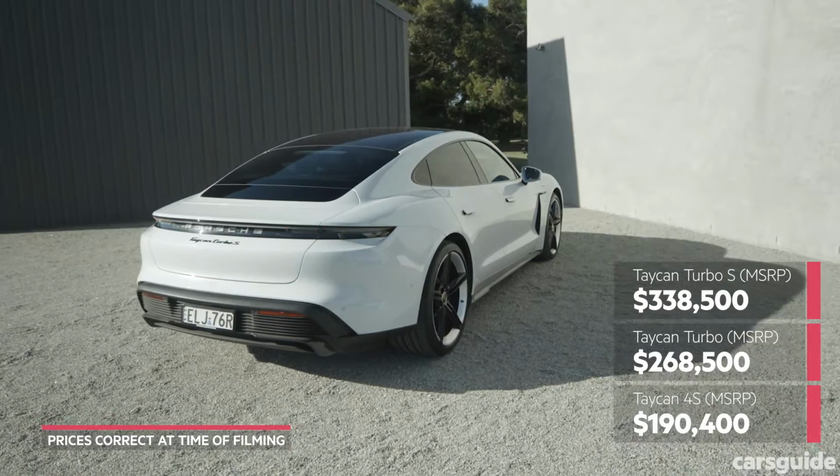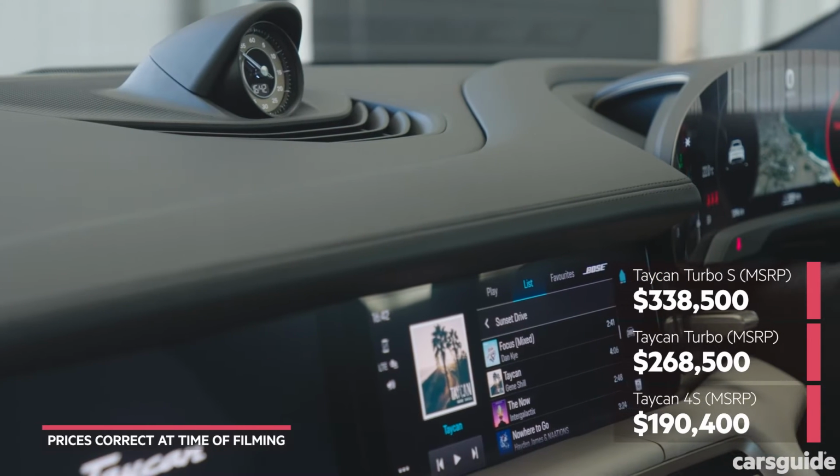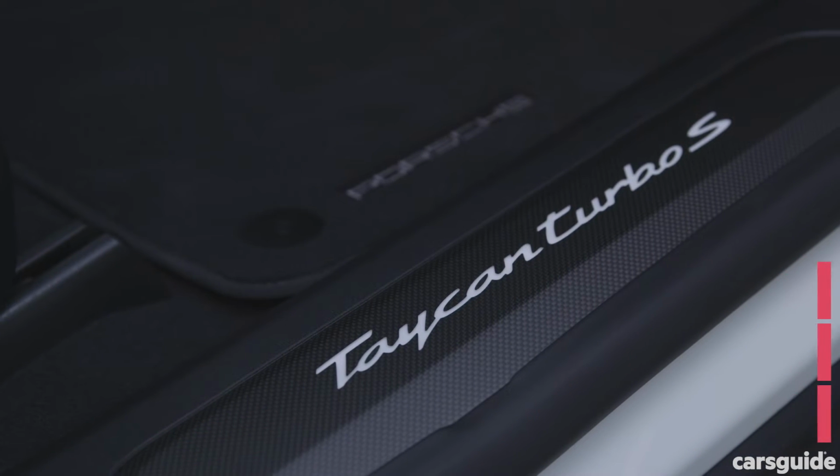Being a Porsche model, the Taycan does come with an extensive list of expensive options, with one that should be included being the $3,350 head-up display, and there are plenty of others that we'll mention in later chapters.